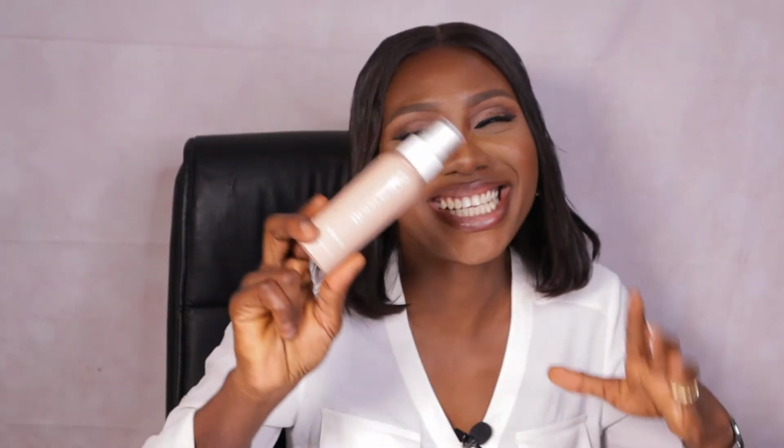And then we have a setting spray. Our Best of Beauty setting spray for 2022 goes to this body right here, and this is the Beauty by AD Body Fix setting spray. I've gone ahead to get about 4 of this as well. Guys, things are not the way they used to be. So one has to really be careful how you spend your monies.